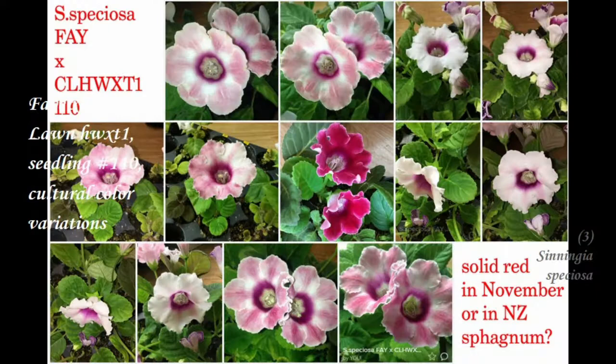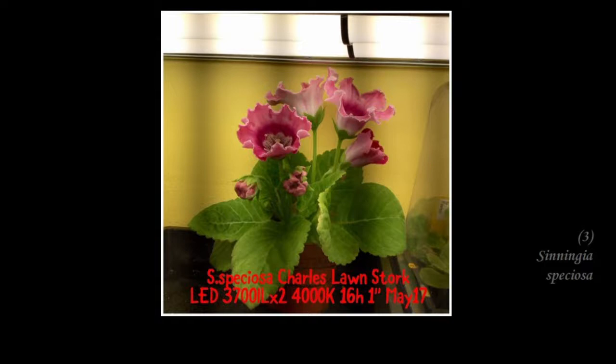This is Faye from David Thompson times another different type of Charles Long, and I like the pattern a lot. And I chose one seedling out of this, and I'm going to try to register it as Charles Long Stork in memory of Kent Stork, because it happened at the same time. Very compact plant. This is 4 inches only.